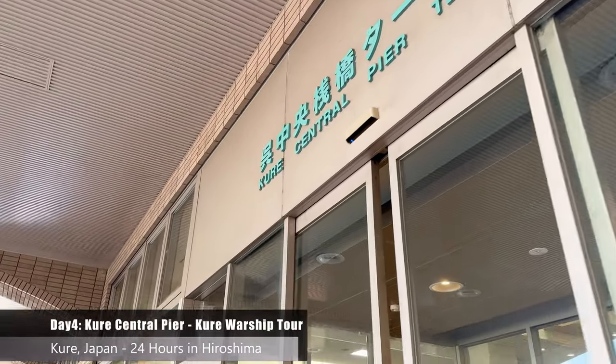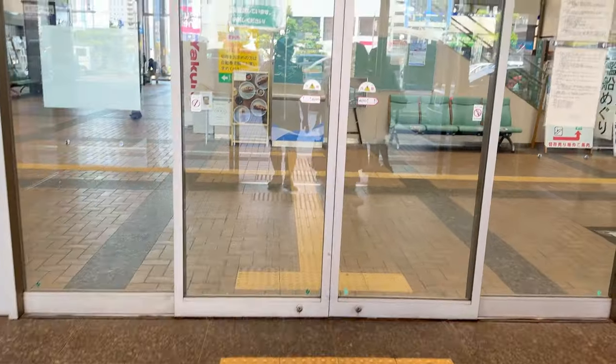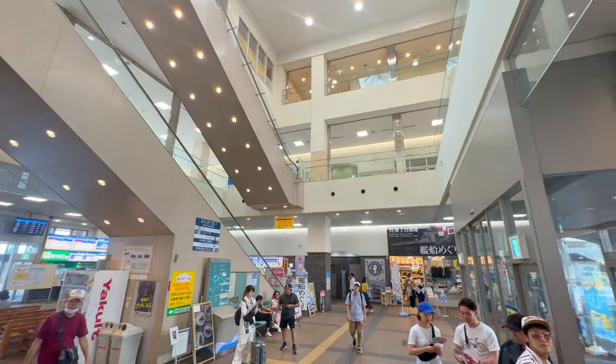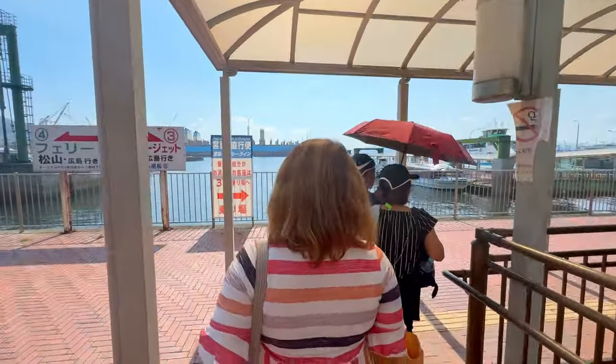Moving on, just a few meters walk is the Kure Central Pier. A few weeks before this trip, we made a reservation for the Kure Warship Tour through their website. You can confirm the reservation at the counter, then buy the ticket for 1,700 yen.